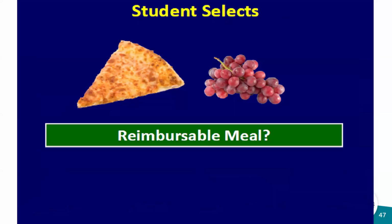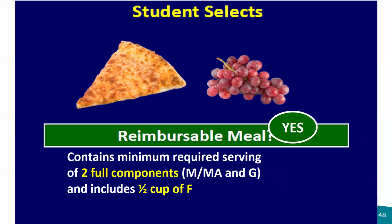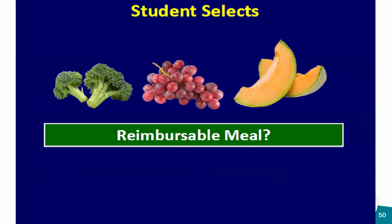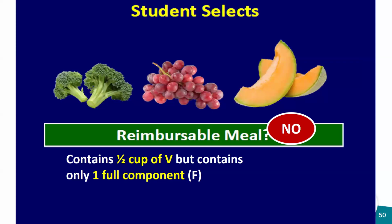So here the student selected a slice of pizza and grapes. So this meal selection is reimbursable because it contains 3 components, the 2 full components of meat alternates and grains, and at least a half a cup of fruit. Here we have the broccoli florets, grapes, and cantaloupe. So this is not a reimbursable meal because it only contains 1 full component, which is the fruit, and a half a cup of vegetables. So this student needs to select another whole component to make this meal reimbursable.